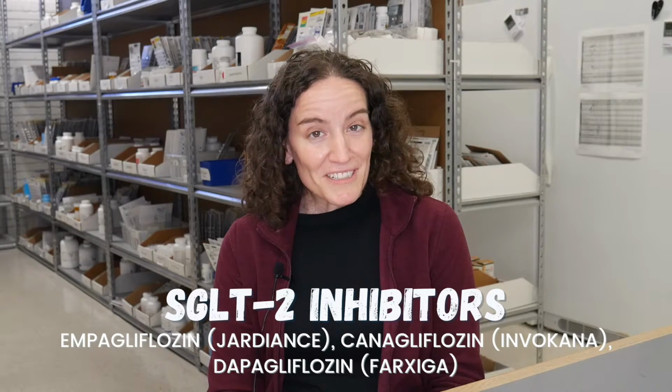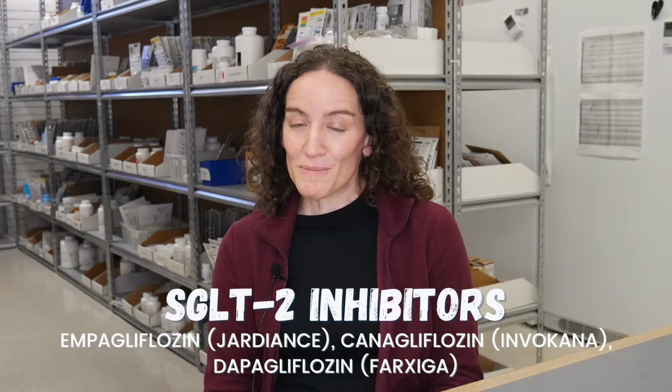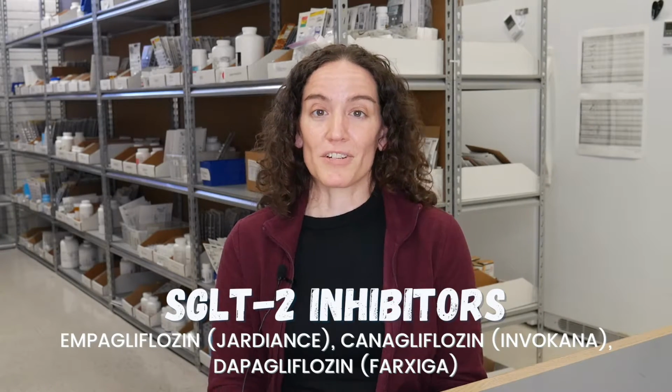Otherwise, with these medications, we do need to monitor some lab work to make sure that your kidneys are in good shape when you're taking this medication. It doesn't generally cause harm to the kidneys, but if you have any reduced function in your kidneys, because that's where it works, it doesn't work as well if your kidneys aren't working as well. So we may need to adjust your therapy if your kidneys aren't working as well as they were previously on the medication.